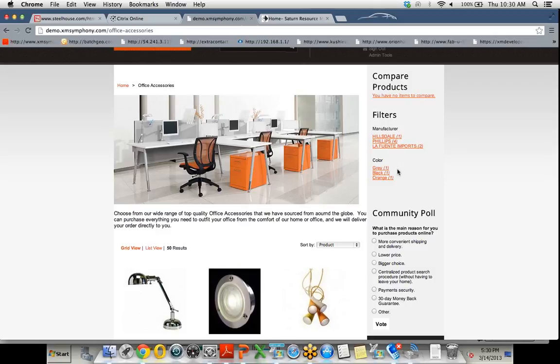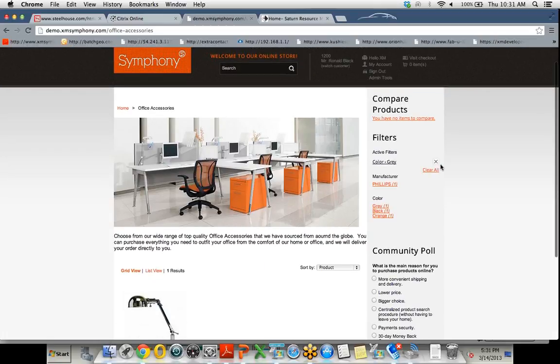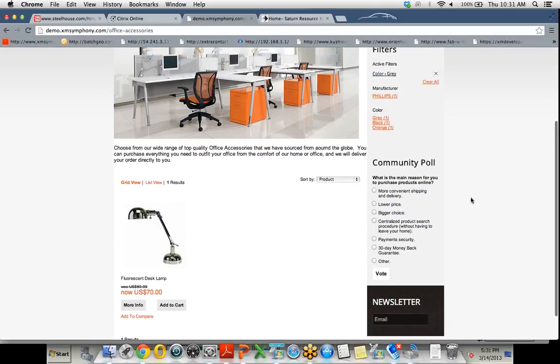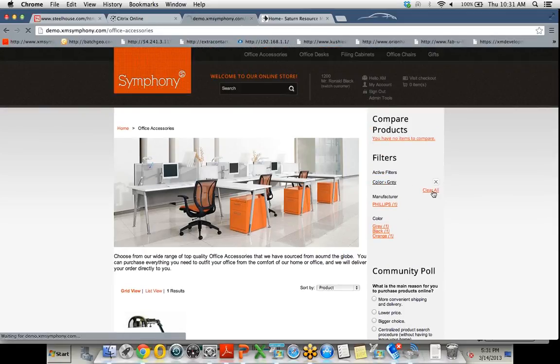Our software will support up to 20 different filters at every single category level, which is a bit extreme because 20 would make a page really long, and most of our clients don't have that requirement, but they're there if someone wants them. You basically set the various filter values up against the items. If I click on, say, gray, I will only see the item that has a filter value of gray within this product category, which happens to be this particular lamp. And I can simply clear them off.